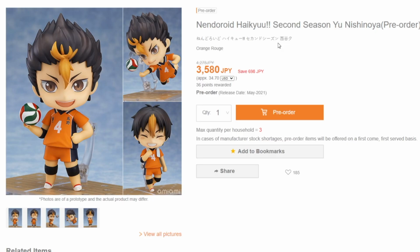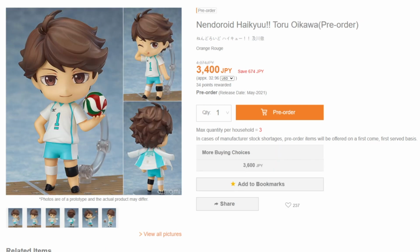Nice. Moving on, I think we've got a bunch of Nendoroids. So obviously sticking with Haikyuu, we've got Nishinoya. Not much needs to be said here. I've spoken about this. Then yeah, I went for Oikawa as well. I was only going to go for the Karasuno boys, but for some reason I wanted Oikawa, so I went for him.